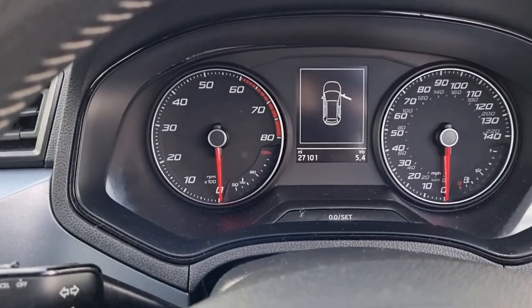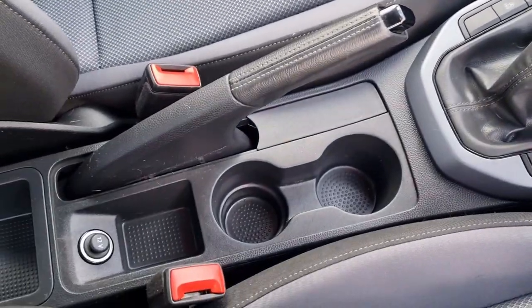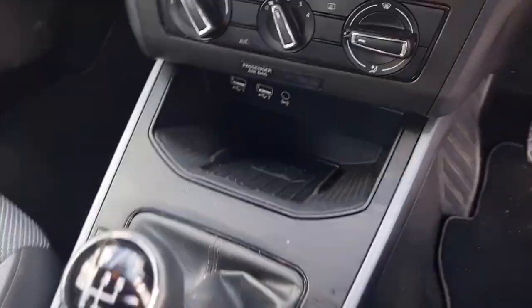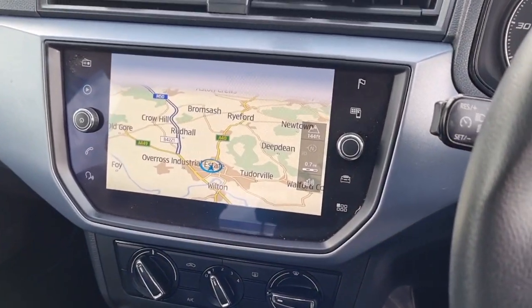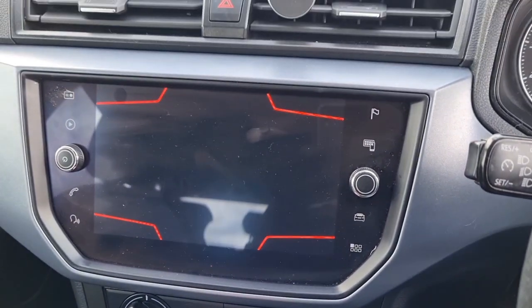27,000. So, average mileage for the age, which does make it look good value. You go for something that's done 5,000 miles, then obviously it'll be a hell of a lot more money. Plenty of cup holders. What else we got? Big infotainment system, sat nav. What else?